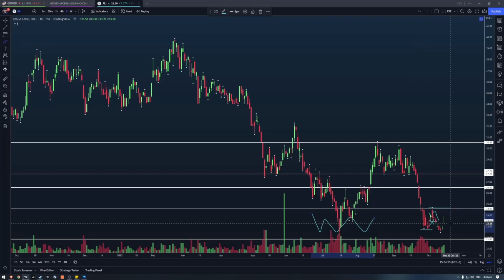Now, kung from here naman, let's say mabasag natin yung 24.6 and we start trading above it, that opens up this range here from 24.6 to 26.5 or possibly even up to yung gap fill dito. Now, for me personally, that could be a more enticing range to trade, a more enticing area, but it remains to be seen kung matitrade ko siya kasi depende pa rin yung itsura niya kung once we break structure, kung ano yung overall na look.